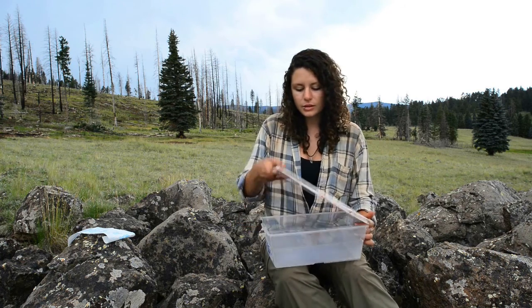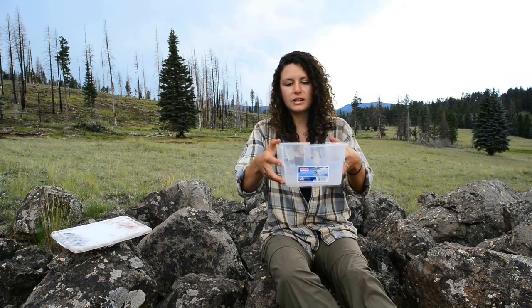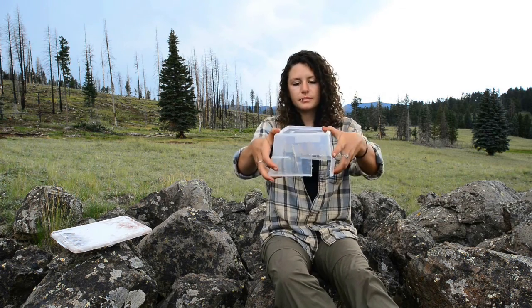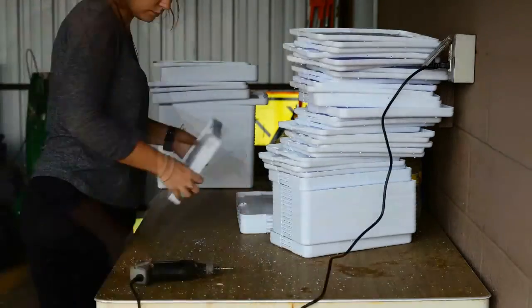And to start, you need to cut holes for the mammals to come in on each side. They're about 5 by 5 centimeters on each side. And then you also need to drill holes in the bottom of the lid, and this is for water to drain out if it rains.